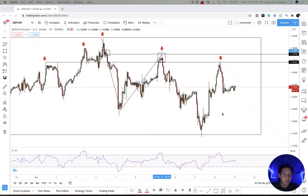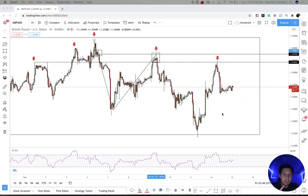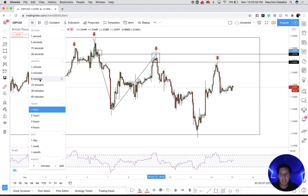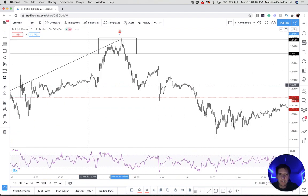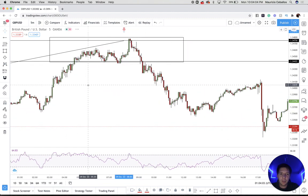One thing that you guys will learn with me is that refining your entry is very, very crucial, so that way you can get a bigger risk to reward. Now, in this case, we can see that this is a point of interest which I will take in consideration. Therefore, I go into smaller time frames, 5-minute and 3-minute time frame.